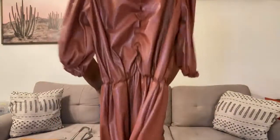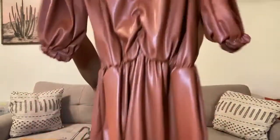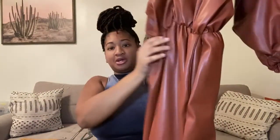This jumpsuit is off shoulder. It has a puff sleeve, ruching right in the middle. This is the chest area, right? Hold on, let me get closer, you can see. So it was meant to hold off shoulder like this. Can you see that? Off shoulder. The ruching is in the middle of the chest, right? It's a jumpsuit, so here's where the top meets with the pants.